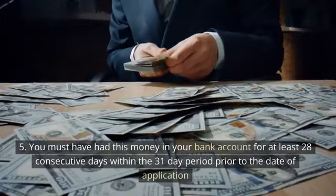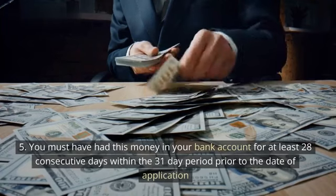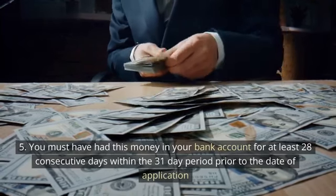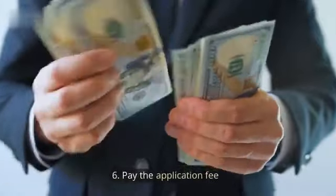5. You must have had this money in your bank account for at least 28 consecutive days within the 31-day period prior to the date of application. 6. Pay the application fee.